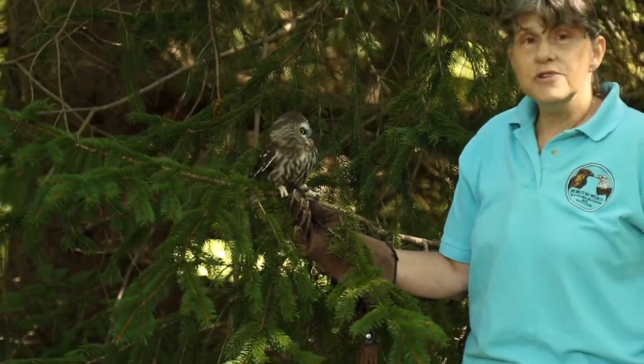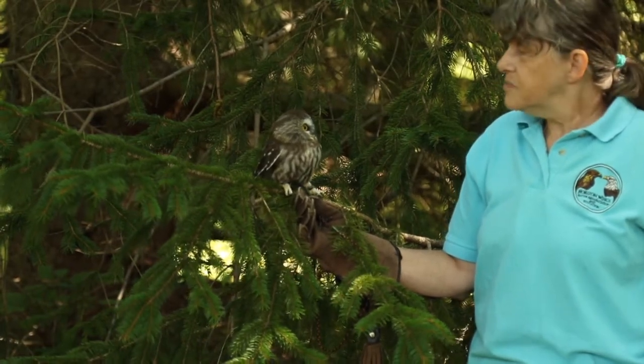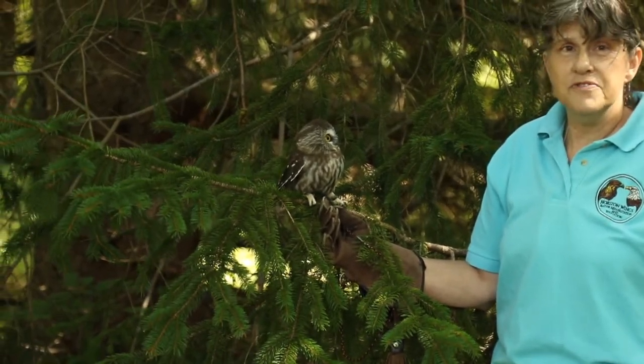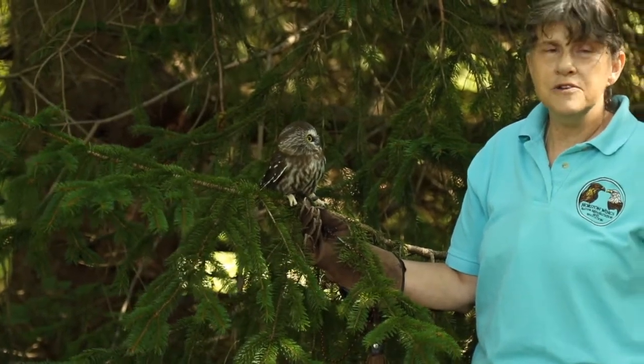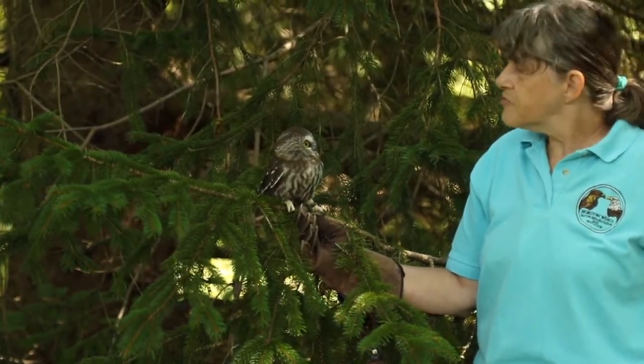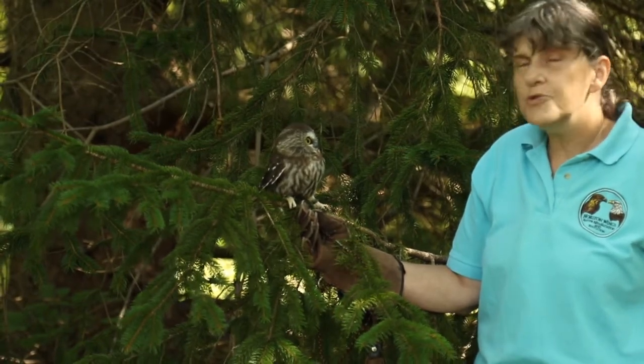Now, because she's so little, as I mentioned before, this bird uses camouflage a lot to protect herself. And what she does is called playing pine cone. So she'll blend right in with the sun specks going through the pine tree.